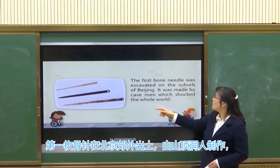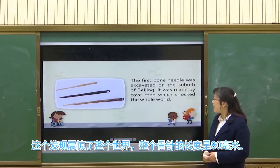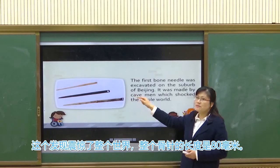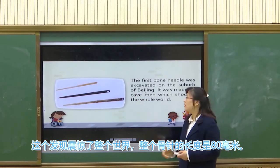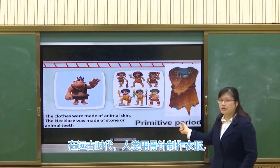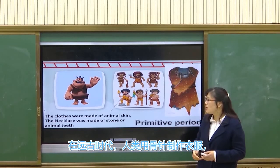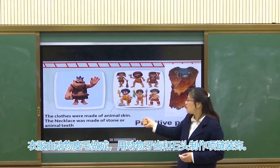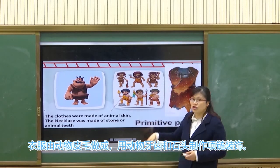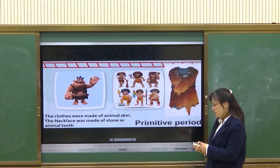The first bone needle was excavated in the suburb of Beijing. It was made by cavemen, which has shocked the whole world. The length of this bone needle was 80 millimeters. During the primitive period, the ancient people just used the bone needle to make clothes. The clothes were made of animal skin. Besides that, they also used animal teeth and stone to decorate themselves, to make necklaces.